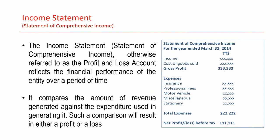The next part is the income statement. So after we do all the books and records and fancy everything nice, we summarize them in these financial statements. The next thing that we summarize is what we call the statement of comprehensive income. The income of the business, otherwise referred to as the profit and loss account, reflects the financial performance of the business. You, as a business person, need to know how your business is performing. You can't be going on making losses all the days of your life. That's not what you're in business for. You're in business to make money. Don't be apologetic about that. We are capitalists to the core.